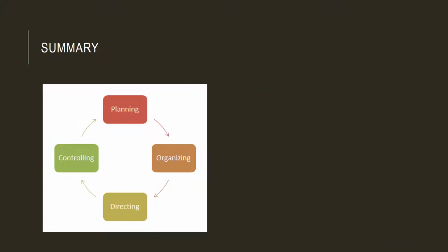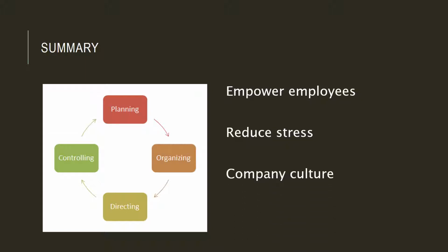In conclusion, the key points of the System 4 management are to empower employees to take ownership of their positions, reduce stress to improve morale by spending time with employees and demonstrating their value, and embed a culture of caring and ownership in the newly merged company, sharing it with all employees.